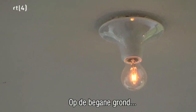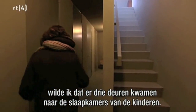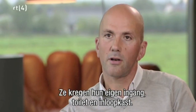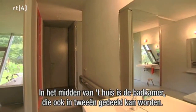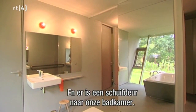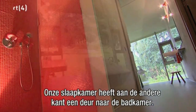In the ground floor, the begonnen grond, I wanted to design it so that the children could have their own entrance. There are 3 bedrooms for the 3 children, so they have their own entrance, their own toilet, and their own walk-in closets. In the middle of the house is the bathroom, which is designed so that it can be divided in 2. So the kids have their own shower and their own wastafel. And there's a mirroring sliding door, which opens into our bathroom, and then we have our bedroom with our own entrance on the other side.